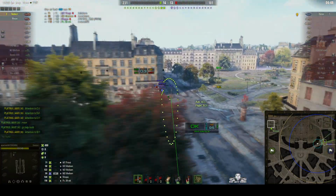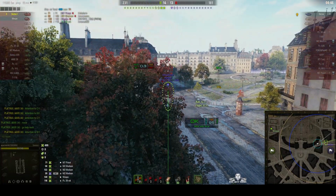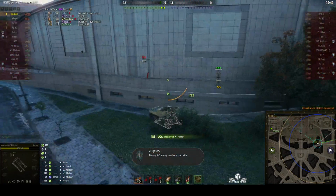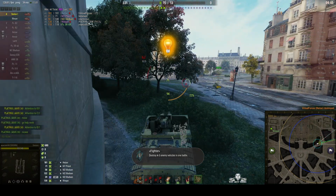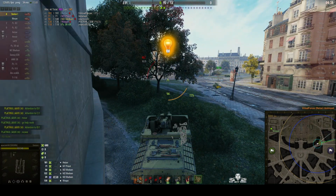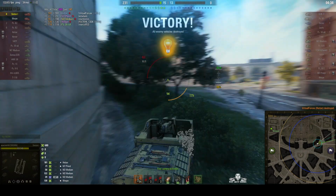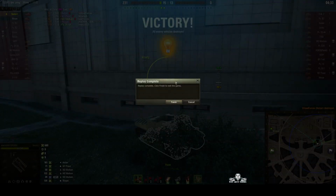The Hetzer went around the other side, and we've got him by the rear. And that's the end of the game. That's Arty wins. Spotted right at the last moment, just as he fired. But he wins the game for his team. So let's have a look at the end of battle stats.